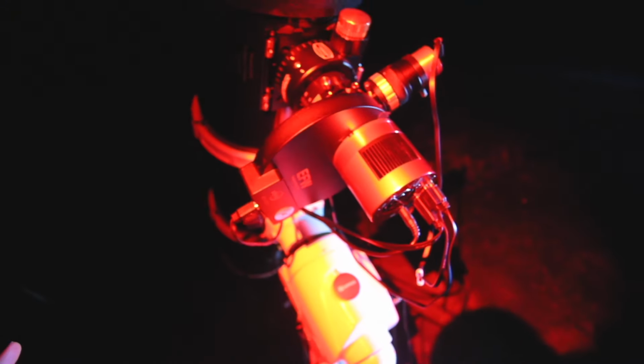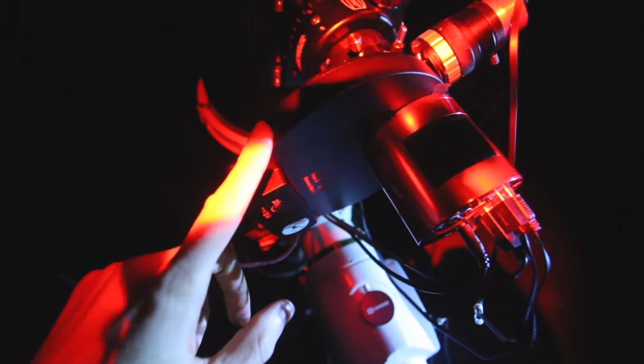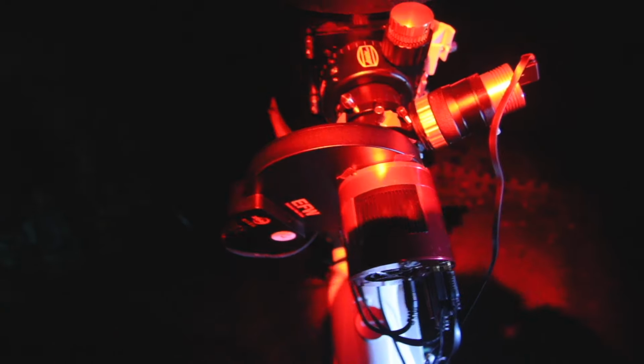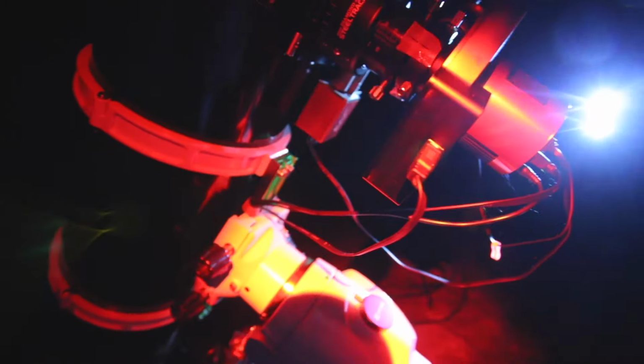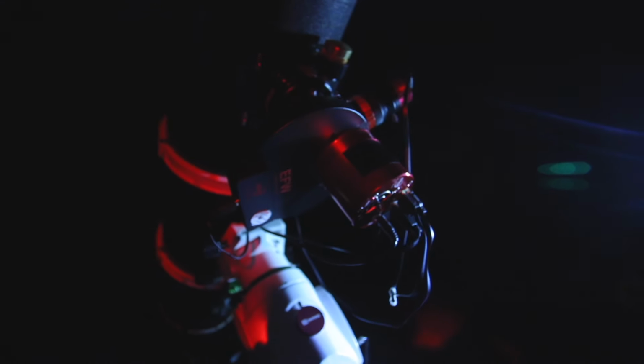For the ghost of Cassiopeia, we're going to be using a monochrome camera, a hydrogen alpha filter because it's an emission nebula, and red, green, and blue filters to capture all the rest of the colour and the beautiful star field. Let's get to photographing it.